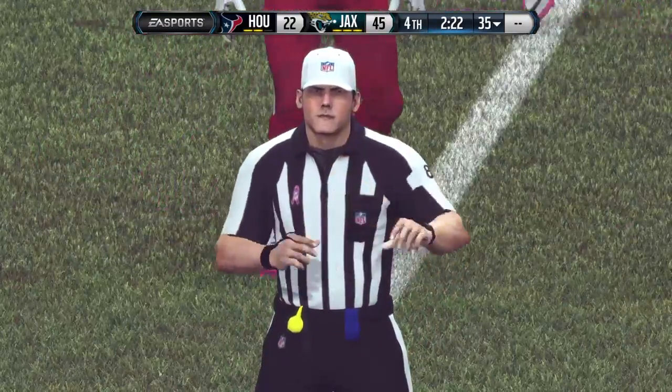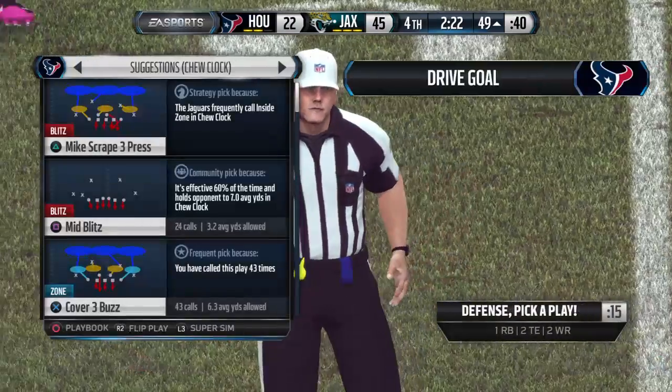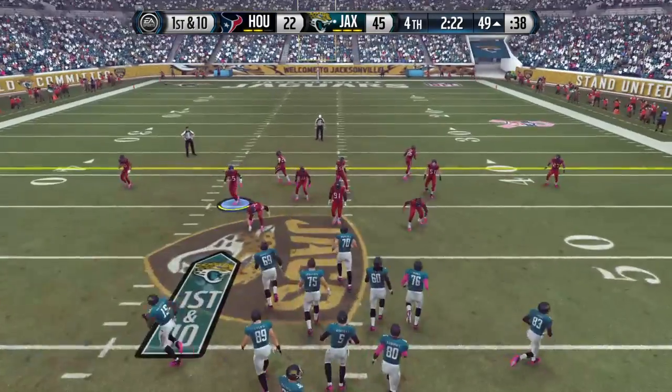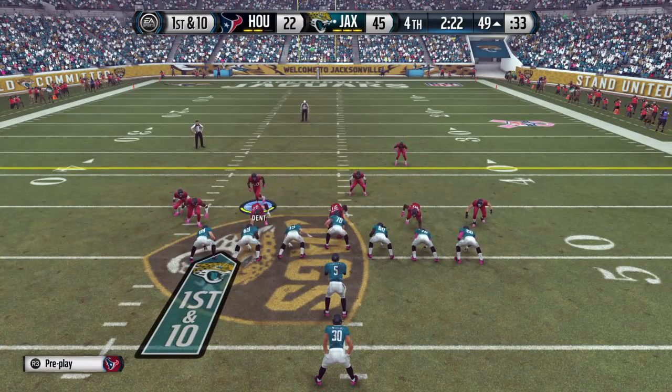Illegal block in the back. Return team. It's an illegal block in the back, and the coaching staff cannot be happy about this. No, it's a bad decision, and most of all, it's dangerous. You can hurt players when you block them like that.